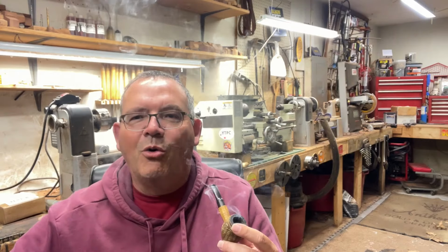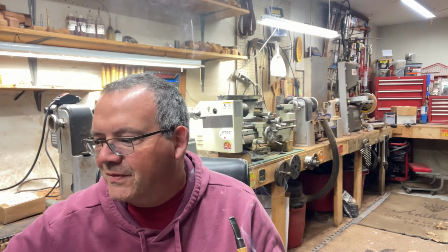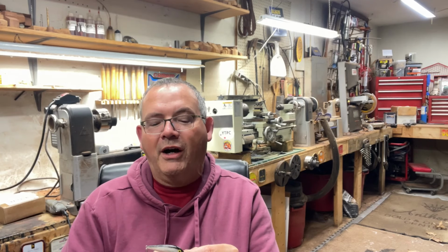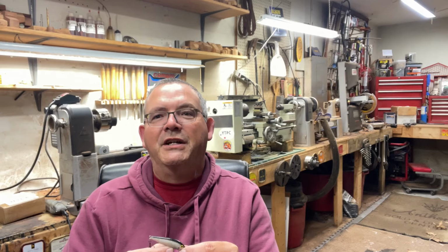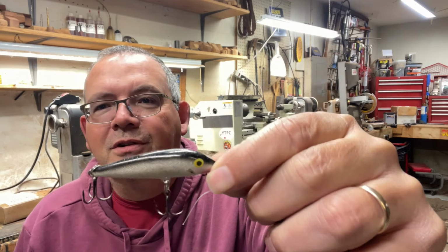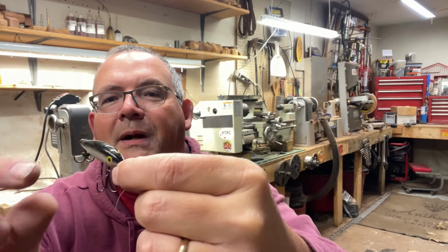I had lost an old friend this past week. Literally, I fished all summer on this lure, and I'll bet you I've caught 50 fish on this one lure here. That's all I used. I caught probably 50 on this bad boy all summer.